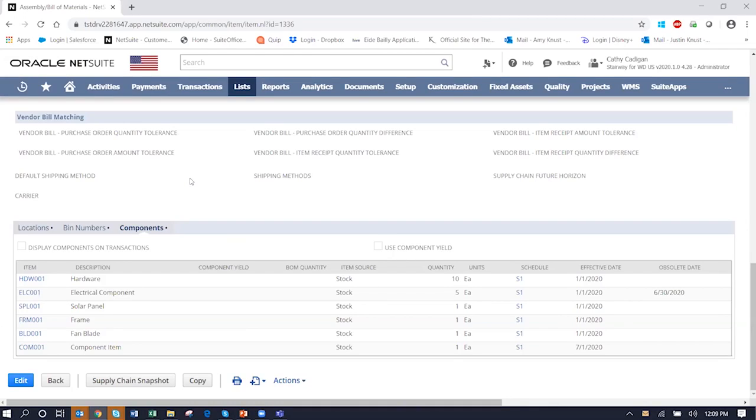So in this environment, without advanced bill of materials enabled, you see the components subtab on the purchasing inventory section of the item master file. And you'll notice that this is an effective date managed item. So from a revision management standpoint, we're able to identify an effective date for each component within the bill of materials and an associated obsolescence date.